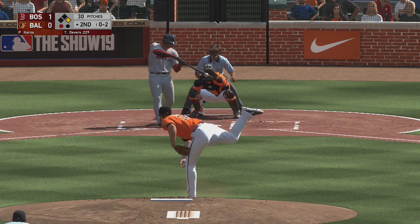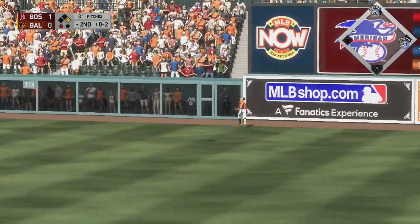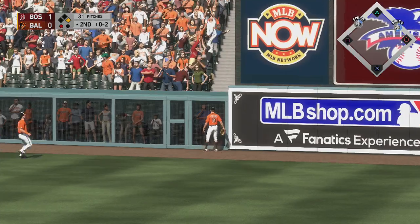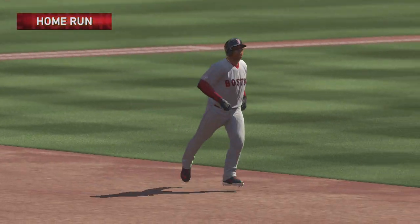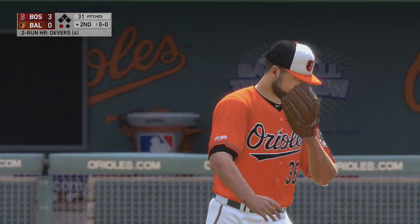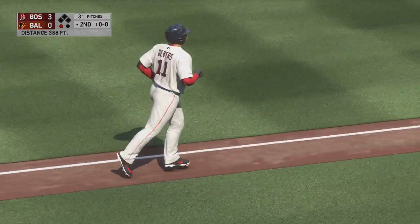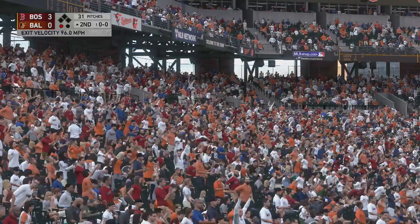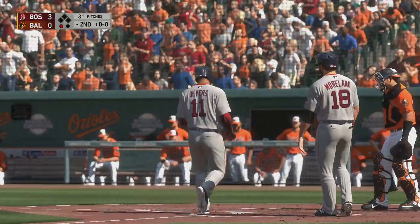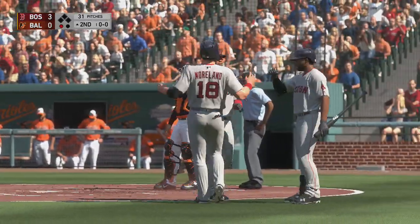Set to deliver on 0-2. Here it comes. Now here's a ball hit high and deep to straightaway right field. Into the bleachers and gone. A 2-run blast to straightaway right field. 4th home run for him on the season as the Red Sox have moved out 3-0.